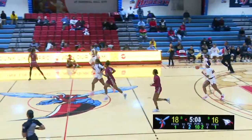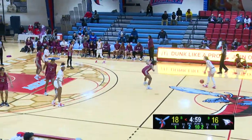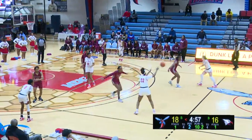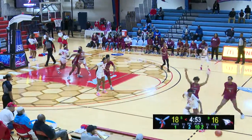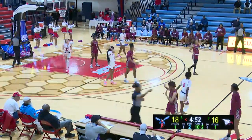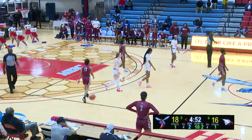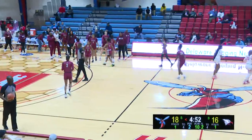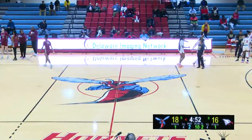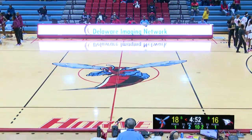I don't know if that was supposed to happen. She just fired that up like it was the end of the shot clock. Tolley got that ball for Delaware State. She has it right now and gives it to Johnson. Johnson lost the handle on it, and it will be North Carolina Central ball, a chance for the Eagles to tie it up when we come back. 4:52 left in the first half here in Dover. Delaware State 18, North Carolina Central 16.